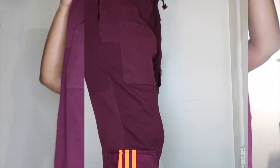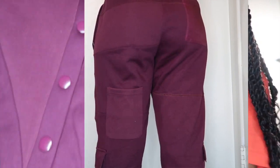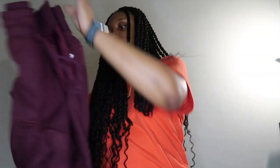Prefer the small, but they didn't have a small, so I got, you know, it has the orange detailing towards the bottom. Same Ivy Park over here. Yeah, Ivy Park. Buttons on the front. Super cute. Super cute.